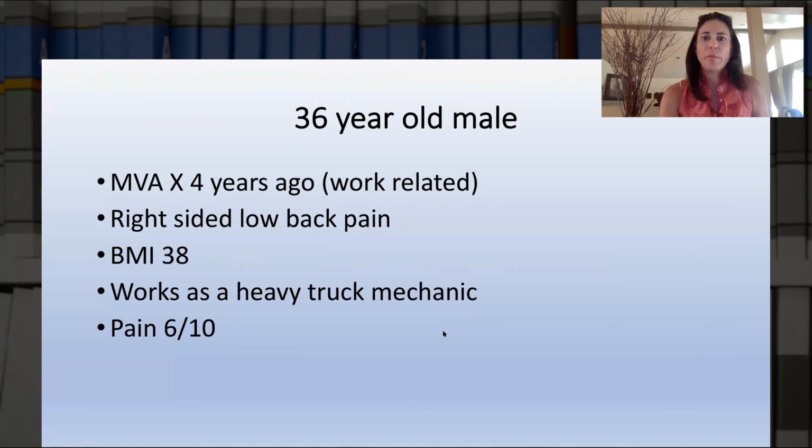Thank you, Tim, for allowing me to participate in this wonderful weekly stimulating conversation. I was approached by one of the surgeons in my practice with this 36-year-old male. He was involved, unfortunately, in a work-related automobile accident approximately 4 years ago. He sustained at that time significant lower back pain on the right side. Imaging was done in the ER, nothing was abnormal. Sent to physical therapy. I also must mention his BMI was 38, and his pain score when he came to see me at my practice was 6/10 in intensity.